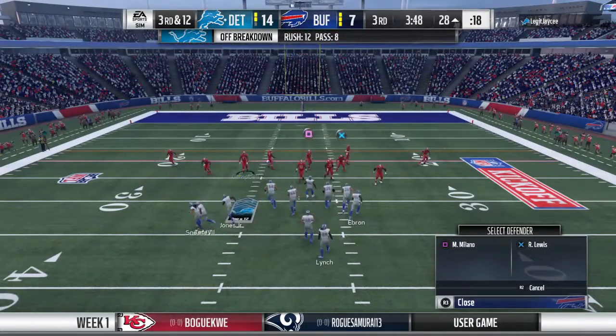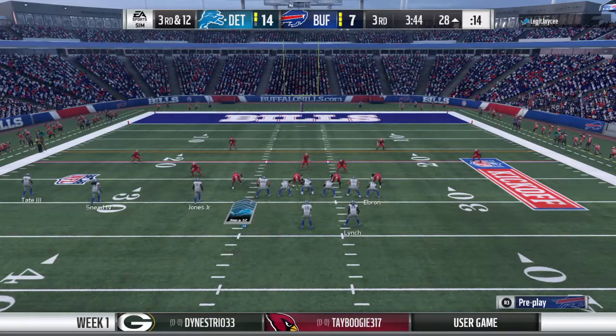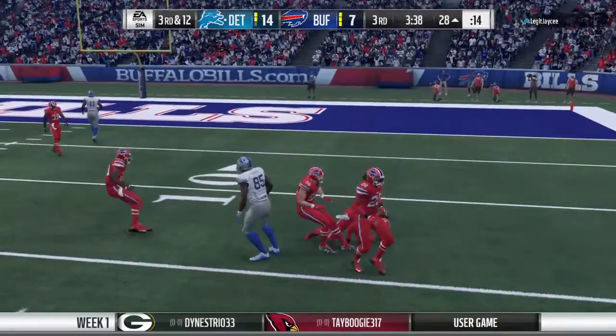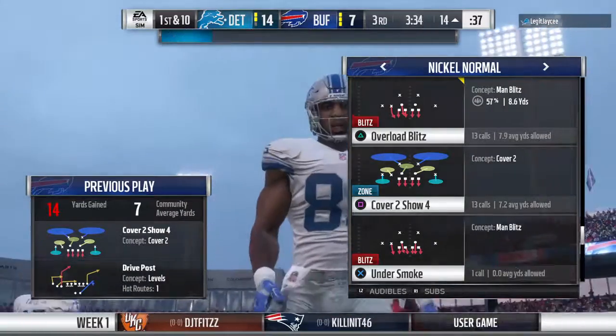The Lions on 3rd down, a perfect 4 for 4 thus far. This is 3rd down and 12. He'll drop to throw. And he connects with Ebron. It's a gain of 14 down to the 14.